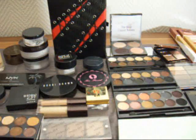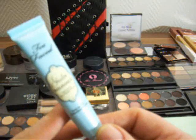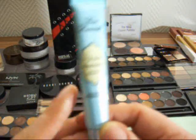Okay, moving on to shadow primers. Okay, another big subject. I have tons of these. I've tried I don't know how many, and I'm just gonna mention a couple of them that I really like. One color that I don't like too much. The Too Faced Shadow Insurance. This is nice if you're looking for an invisible one.